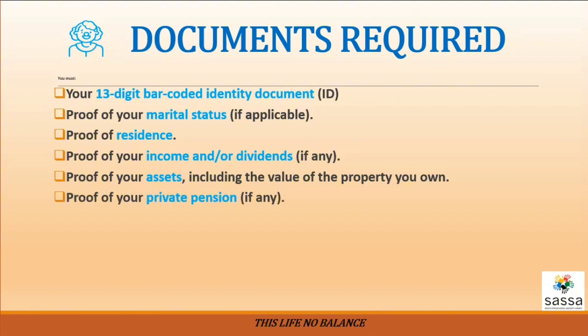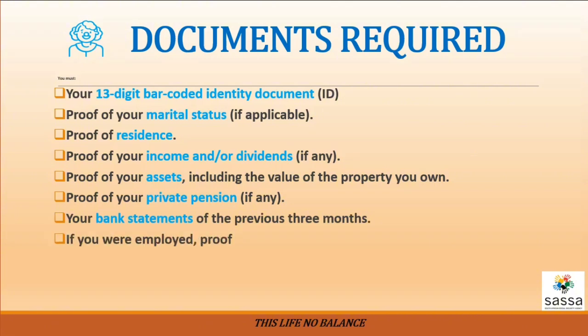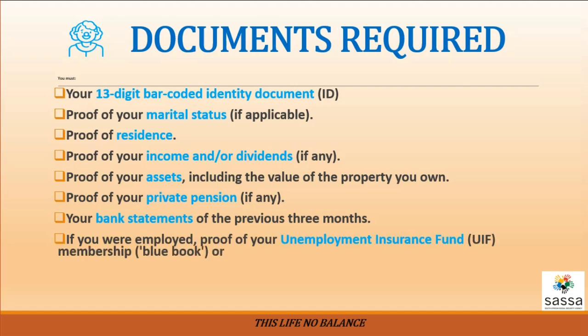And in case you have any income or have assets that give you dividends, you need to also provide proof of your assets, and the value of the property you own, proof of your private pension if you have one, and your bank statement of the previous 3 months. You need to bring your bank statement for the past 3 months. If you were once employed, then you need proof of unemployment insurance fund membership or a discharge certificate from your previous employer.